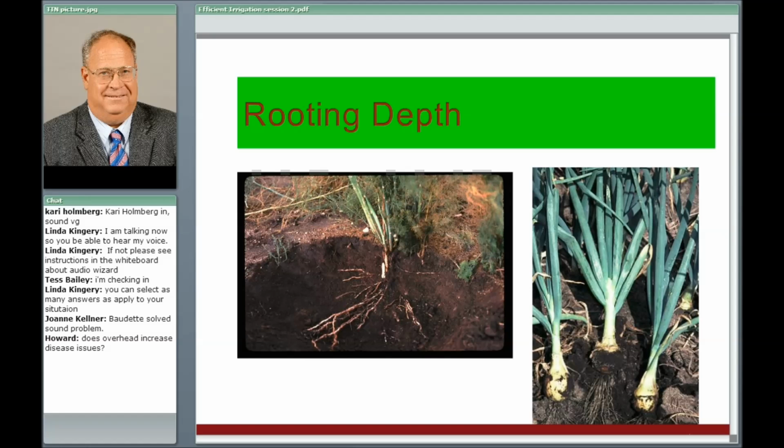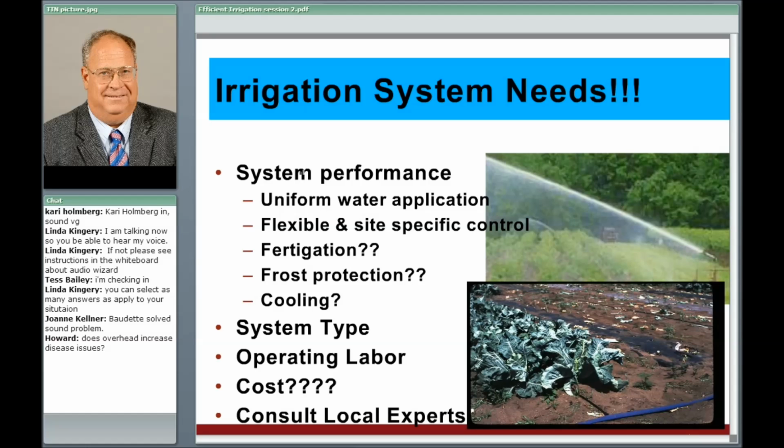Another thing you have to really think about is the rooting depth of your crops. The crop on the left is asparagus. They say asparagus has a rooting depth up to 8 to 10 feet. Maybe that's a little high, but it's surely 6 to 7 feet, so it can go down and get a lot of water. The slide on the right is onions, and there we're dealing with just about 6 inches of root system for water. So you really need to think about your crop and your soil type, and we'll get into soil types in a short while.